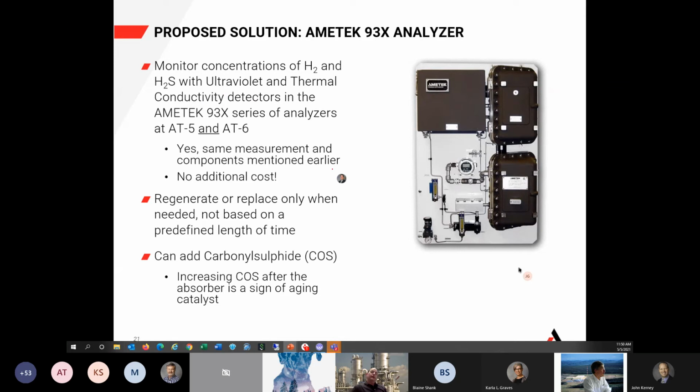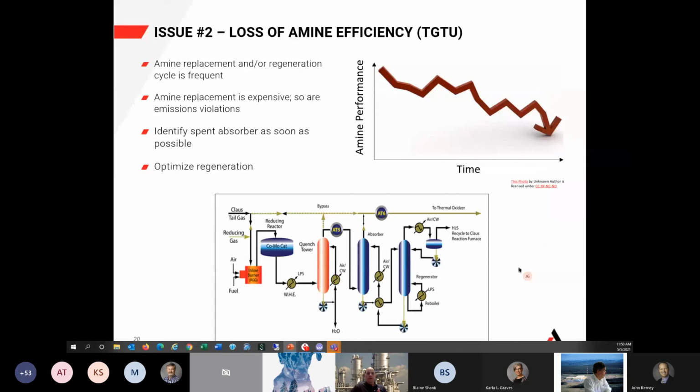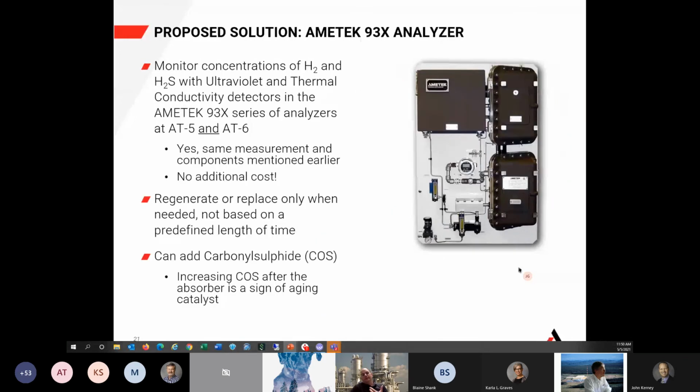So those of you that have been following along and paying attention have probably picked up: wait a minute, you're saying the solution to better amine management is to put an analyzer at AT5, AT6 from that prior slide. Let me pop back here, put one here and here. Well, didn't you already tell me that? Didn't Jochen just say that I should have those in there? Yeah, he did. So basically what we're talking about is getting better visibility on your amine management, in addition to identifying whether or not the amine itself is truly spent and resulting in higher H2S concentrations making it to the thermal oxidizer and then going out the stack.